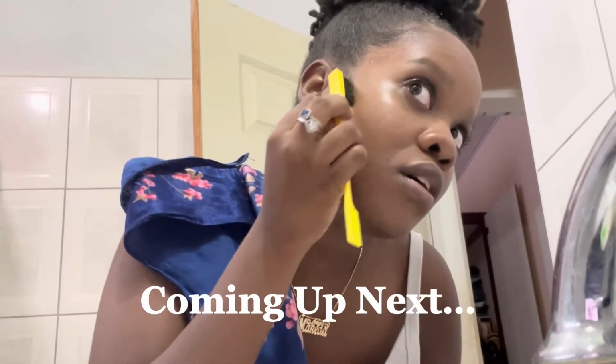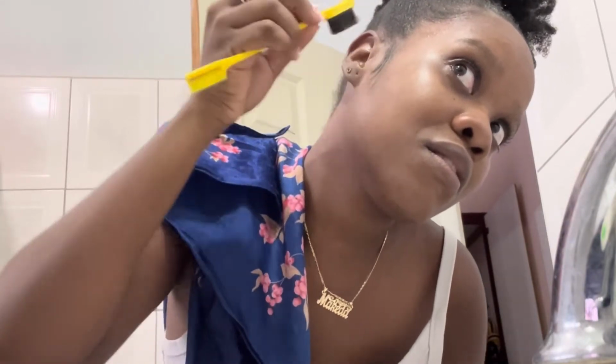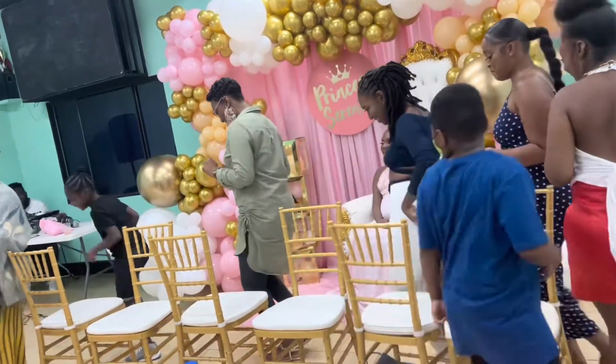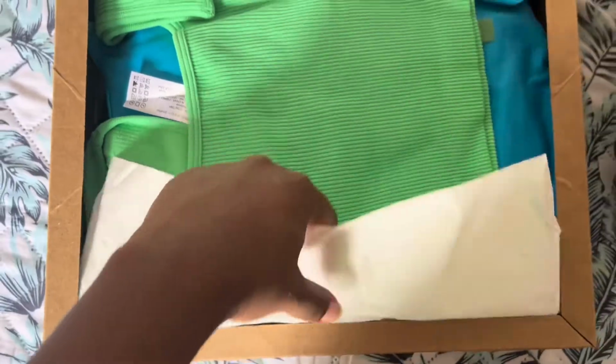What you can see. But another one. So here's a sneak peek of the things that I got.